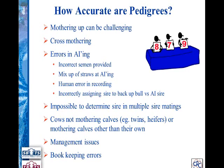When you're actually doing the AI process, using the wrong straw by accident, or people writing down the wrong AI sire when they're doing so as part of their bookkeeping. And then obviously when the calves are on the ground, we'll have some calves by the AI sire, some by the backup bull which has gone in, and with an overlapping calving, it can be quite difficult trying to assign sire to the backup bull versus the AI sire in some cases.